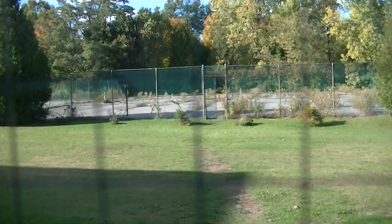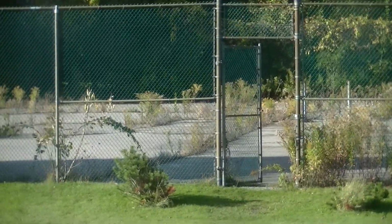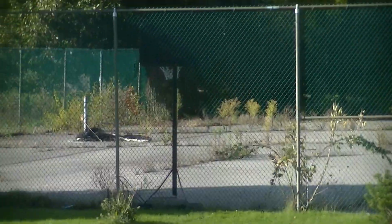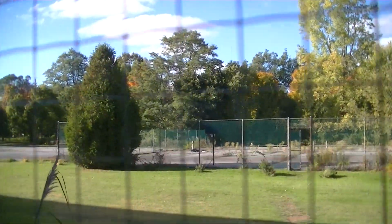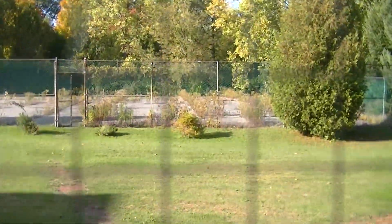See. You can see there's a very old looking tennis court. Ooh, you can even see the remains of a dilapidated net. Looks like it hasn't been used in decades. In fact, you can even see really huge weeds out there. That is a minus, to say.